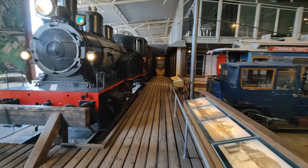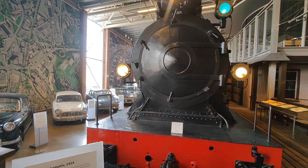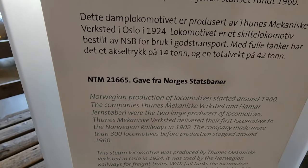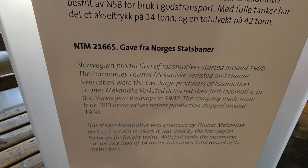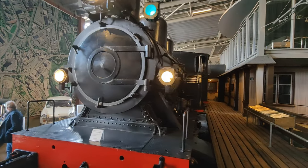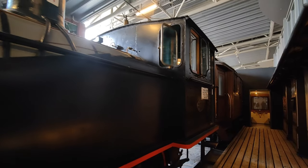And also, upstairs in this crazy room, we have a steam train. Like a whole train. So this is, well, I can't pronounce that. Have a little pause if you want to read it all. I've just read a load of 14 metric tons and a total weight of 42 metric tons. I hope they reinforced the ceiling before they dropped this 42 ton train on it.